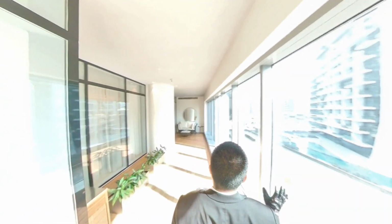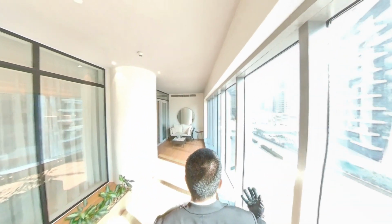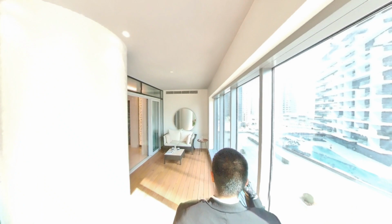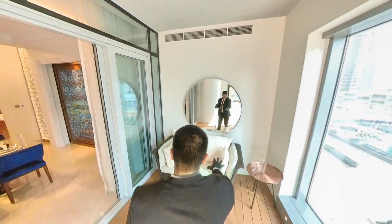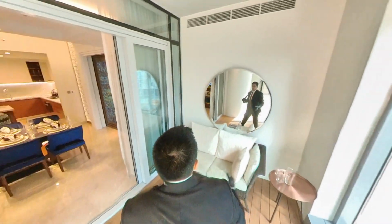This is not the view that you'll be getting because this is not on site, right? The project hasn't been constructed yet. But yeah, just an idea as to how much space you guys can expect. You can comfortably place a sofa, coffee table, and whatnot over here.